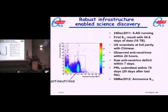We've set up this system. We've been operating it now for several years. About a year ago, December, we actually started taking real data, and all of our preparations really paid off. We were able to get our first Theta 1-3 results within only 75 days of the start of data taking.